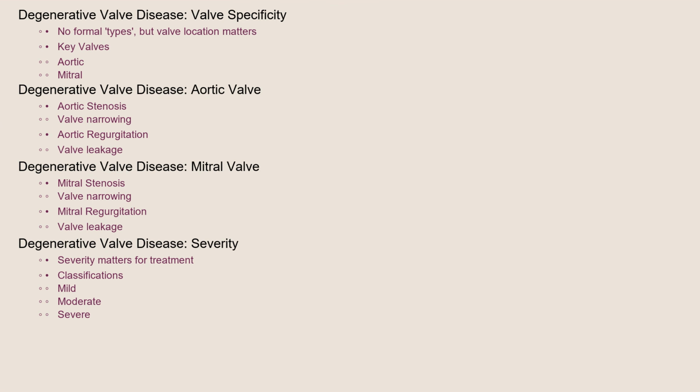While we don't traditionally classify degenerative valve disease into strict types, in the same way we might classify, say, cancer stages, it's useful to distinguish based on the affected valve. We have aortic stenosis, where the aortic valve is narrowed. Aortic regurgitation means the aortic valve leaks. Mitral stenosis and regurgitation are the corresponding conditions for the mitral valve. The severity of each condition, whether mild, moderate, or severe, also plays a crucial role in determining the treatment approach.